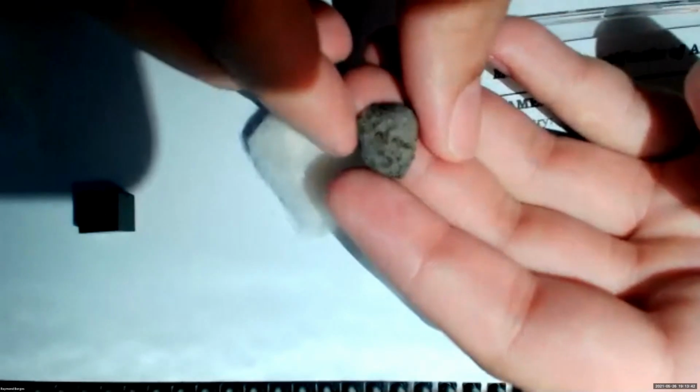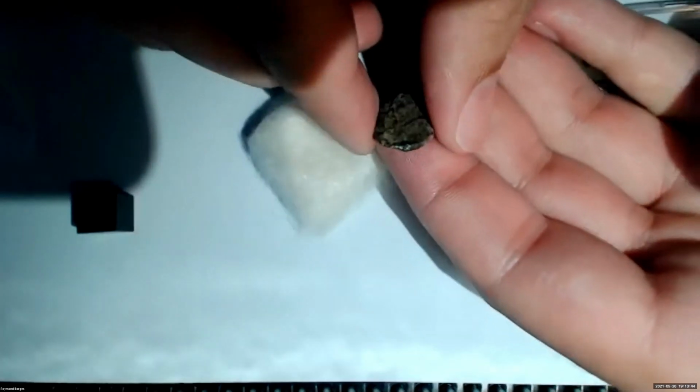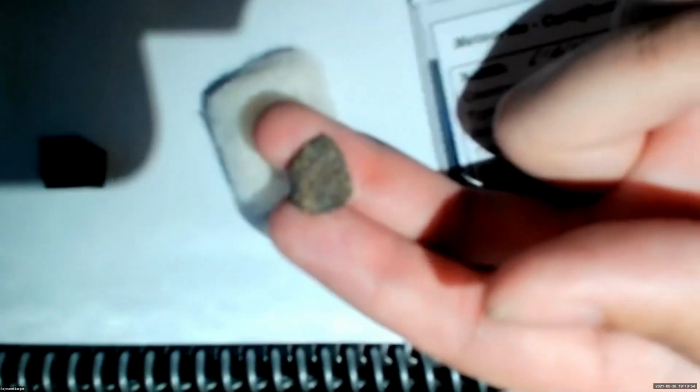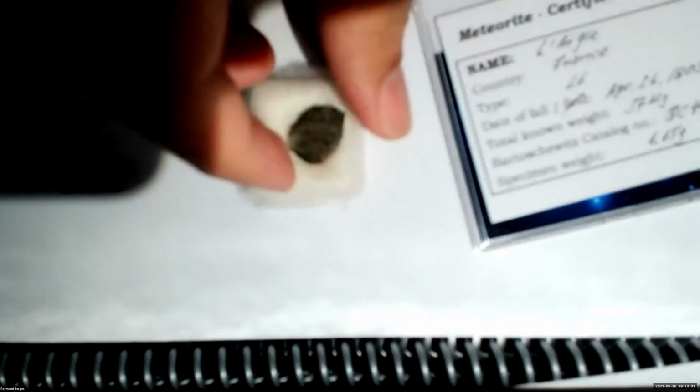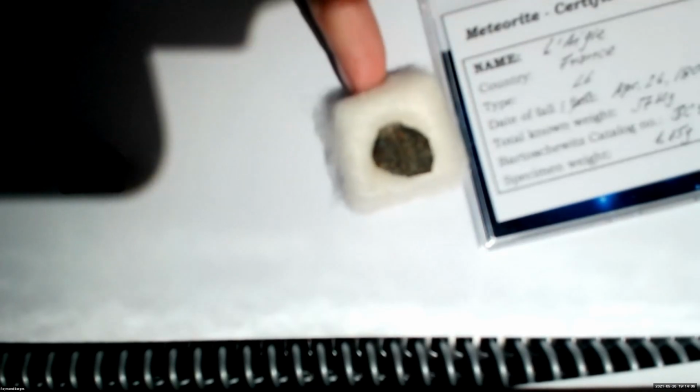So this one is from the Barstowich collection. Yeah. This is a 1.15 gram end cut from L'Aigle. Sorry that the label is going in and out of focus. It looks like it at one point had possibly a white lettering number there. It's very small. Let me see if I can get it to go back in focus. We need to compare it to Marissa's. There you go. Yeah, just leave it there for 1 second. I thought it was going to focus.